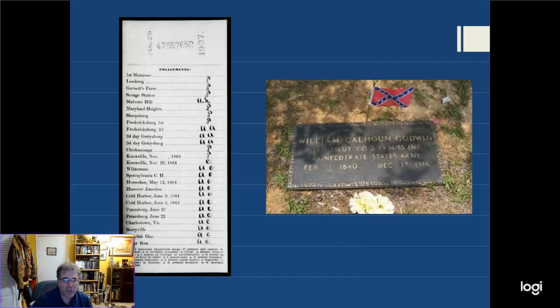And then something else you can also find in a service record, again, this is my great-great-uncle that served in the 13th Mississippi, and you tend to find this only in Confederate service records for men that served in the Army of Northern Virginia. But it's a listing of every battle that the Army of Northern Virginia was in, and it shows if he was present, captured, wounded, whatever. It gives you the information about his service in each of these battles. So it can be really useful for determining what battles your relative was in.